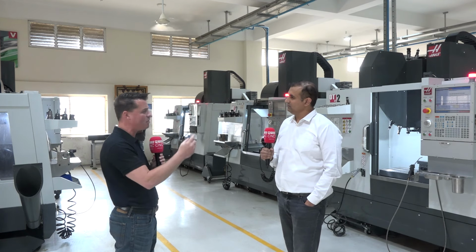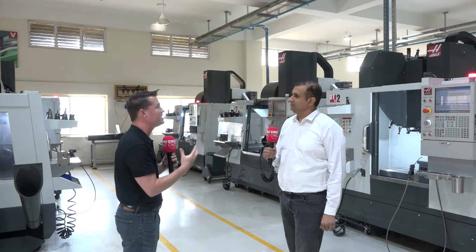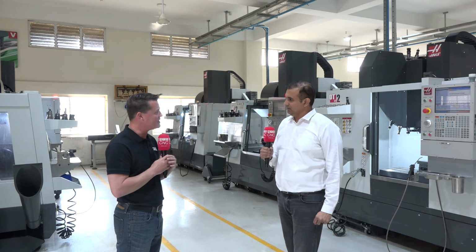And it's just air that powers the air spindle itself to go from 25,000 to 90,000 RPM, but not necessarily adjustable. You pick a speed and it's going that speed, right? But you're actually saving the life of that main machine spindle when utilizing the small diameter tools, right?